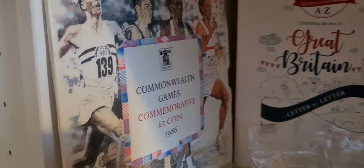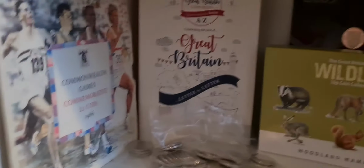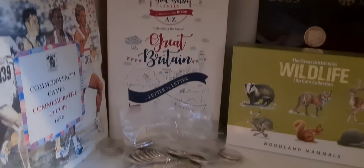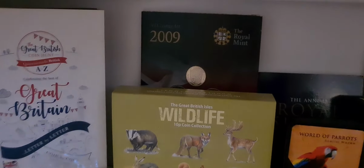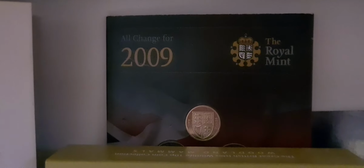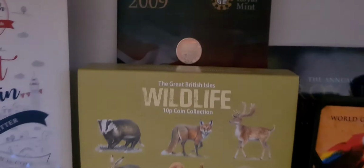We do have a Commonwealth Games £2 coin there, which is going to be moved. But we've got the 2018 A to Z 10-piece, a full set, and then some extras as well. We've got a 2009 Royal Mint All Change set.